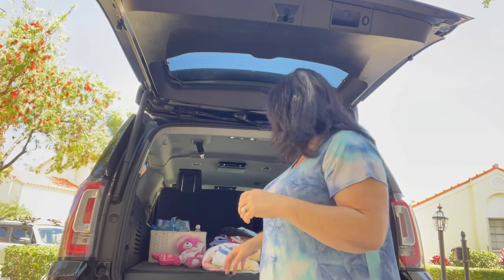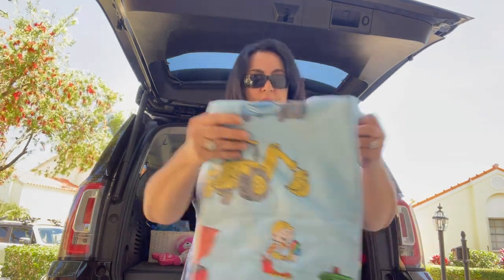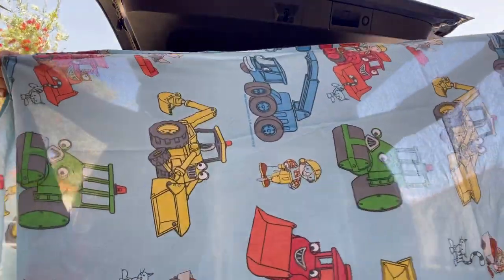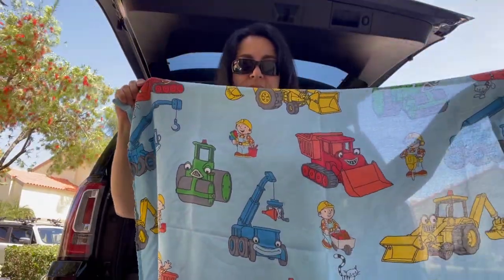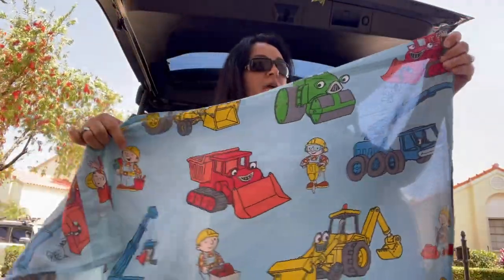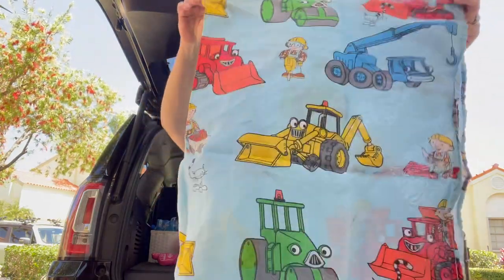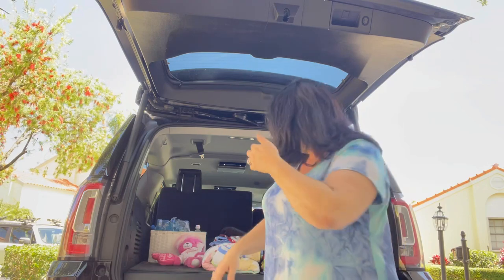If anybody sees anything in this video that they're interested in, please reach out to me. This looks like it may be a crib sheet. I bought this because of Bob the Builder. Kind of reminded me of when the kids were little. We used to watch Bob the Builder all the time. And some of these can be bolos, some old sheets. People make different things out of them, as well as the chenille blanket that I found.